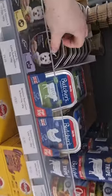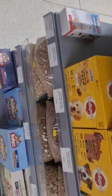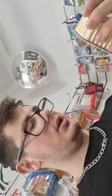And then these are tins of wet dog food. And then at the back here we have the puppy mix biscuits right here. So they're the puppy mix. And we do also have the bigger ones, the next size up. And then these are the puppy, these are the small dog.